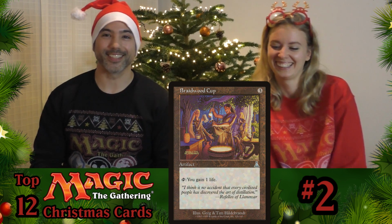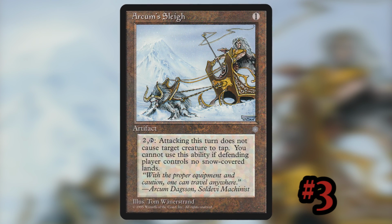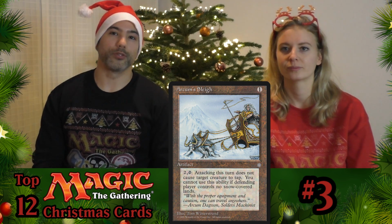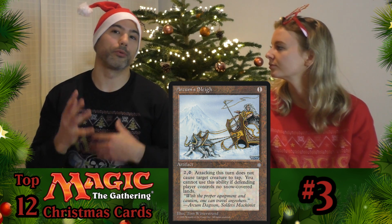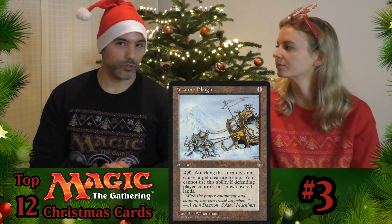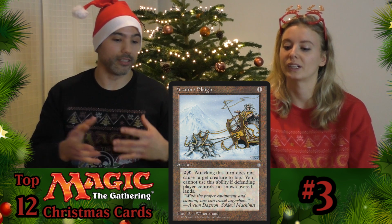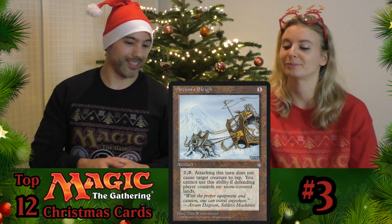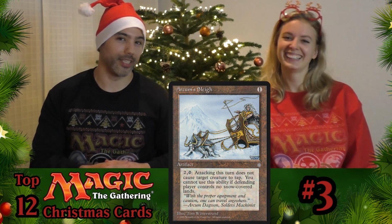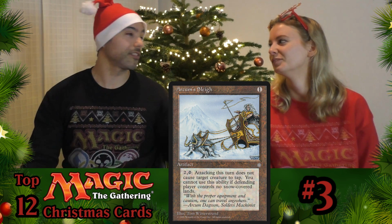Then we go to the next card, and that is Arcum's Sleigh. For 1 mana, it's an artifact that we can tap, pay 2 mana, and then give the creature we control when it's attacking vigilance, but it doesn't work if our opponent doesn't have a snow-covered land. So basically, like Santa Claus, he's got the sleigh, but with one ugly beast. Reindeer. This ain't your mama's reindeer. This is some kind of magic-infused beast reindeer. But it gets the job done.